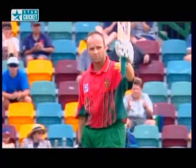That's very well played, Gary Kirsten. And Donald's got another one. And oh, I tell you what, he's hit that one. Oh, he's got it! He's got it! He's taken the catch!